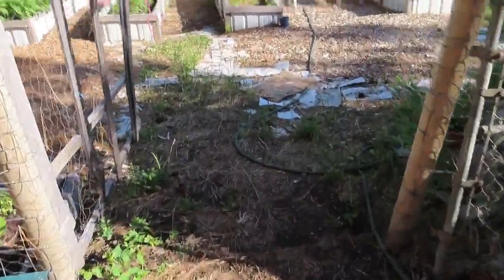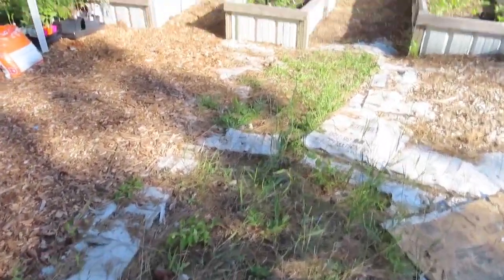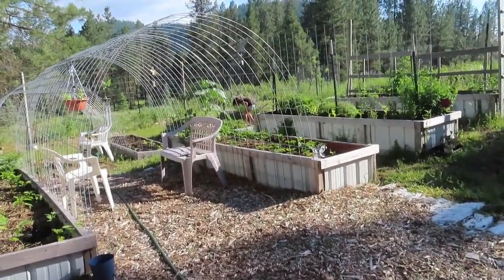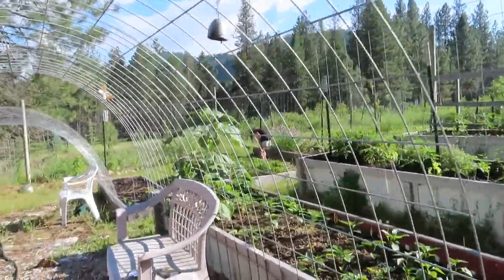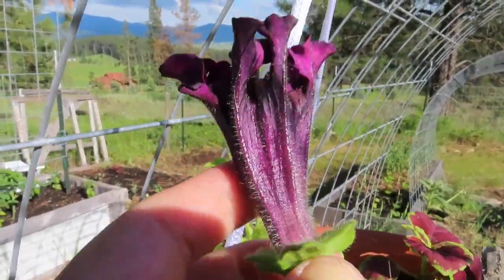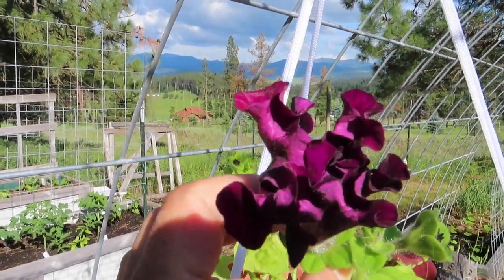So I gotta finish doing the mulching. Yeah, I got boxes. I'm doing mulching. It's happening. It's a process. My four-wheeler broke, so it's been a lot harder of a process. Oh, look at this beautiful little flower. These are supposed to be cherry-flavored petunias.